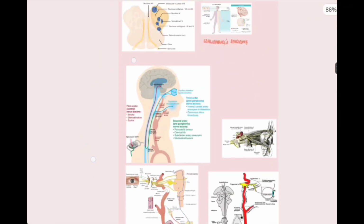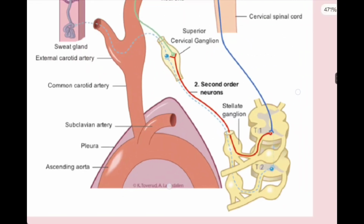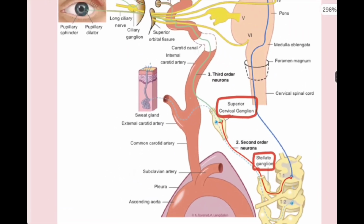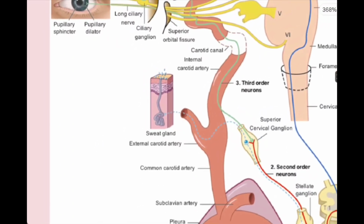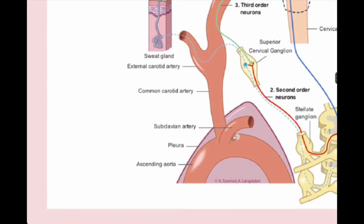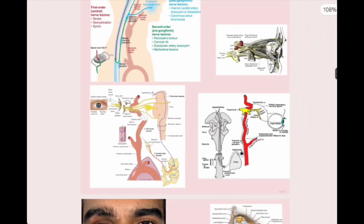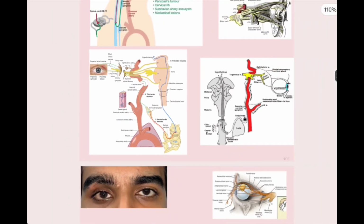Preganglionic or the second-order neurons exit from the ciliospinal center of Budge and pass across the pulmonary apex, turn upward and pass through the stellate ganglion, then go up the cervical sheath to the superior cervical ganglion, near the bifurcation of the common carotid artery. During its long course, it is closely related to the apical pleura, where it may be damaged by bronchogenic carcinoma like Pancoast tumor or during surgery on the neck. Ptosis and miosis of preganglionic Horner's are nonspecific, but disturbance of sweating, anhidrosis, is characteristic. The entire side of the head, face and neck down to the clavicle is usually involved.